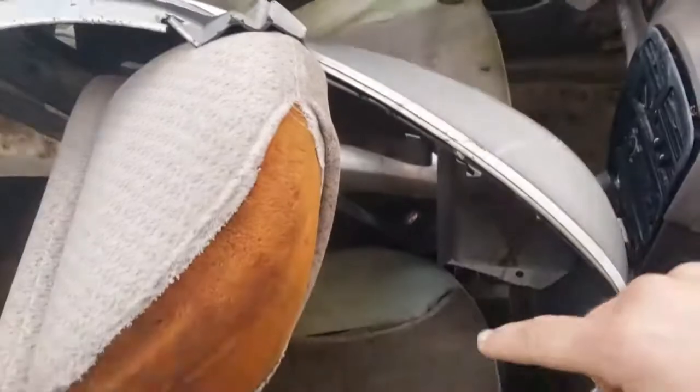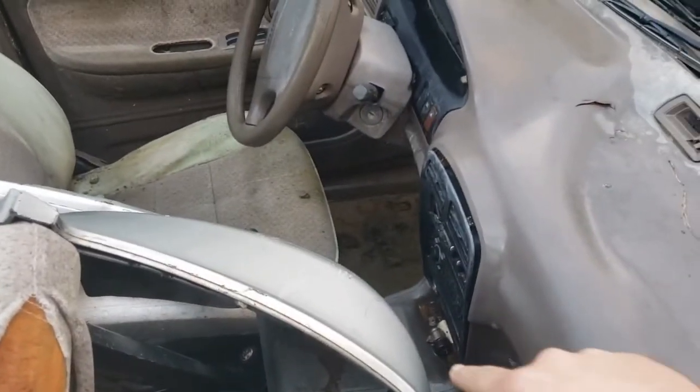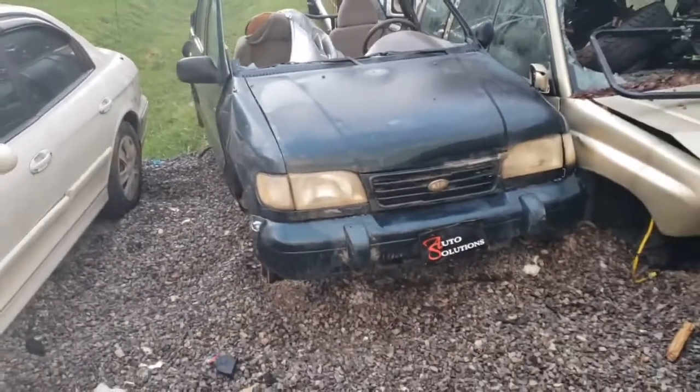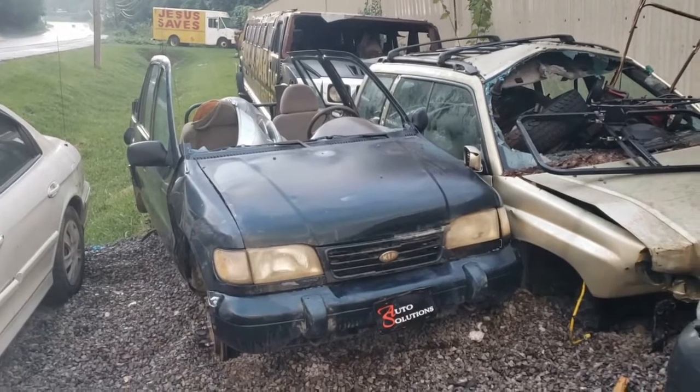Yep, right there. There's a four-wheel drive lever. This is the exact spec. There's even the cigarette lighter laying in the console where I left it. Because I think this is my car. I'm going to go home and I'm going to verify. But I think this is my old car. Which means if I ever get another Kia Sportage, it ain't going to be my old one.